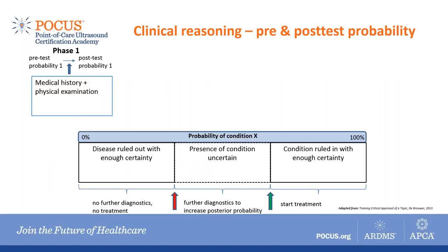So where does medical imaging fit in the clinical reasoning process for a physio? Typically in phase 1, which you can see on the top left, we take the medical history and we do our physical examination. And after this, we should have a good idea about the diagnosis, also taking into account things like the age of the patient and the prevalence of certain diseases or conditions.